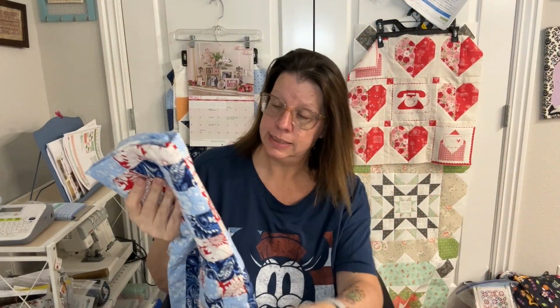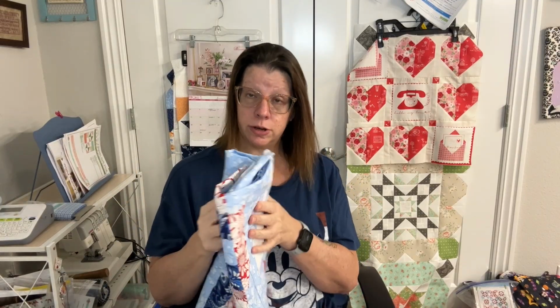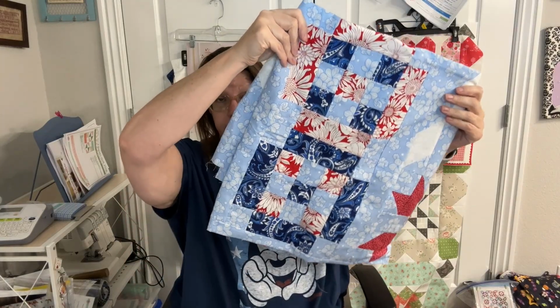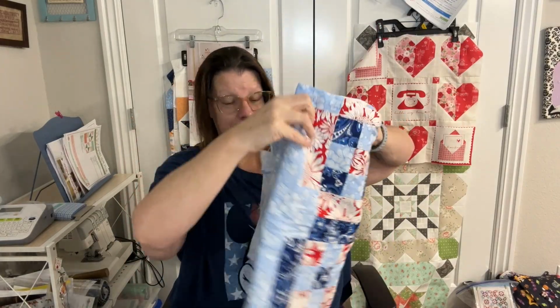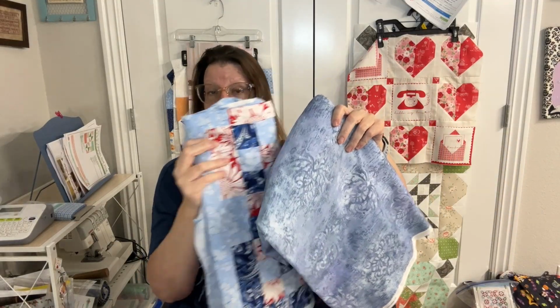This was a book quilt. Simply Jelly Roll. This is the Simply Jelly Roll quilt. And I think I'm going to do this. And this is going to be the backing. Not great, but it's good.